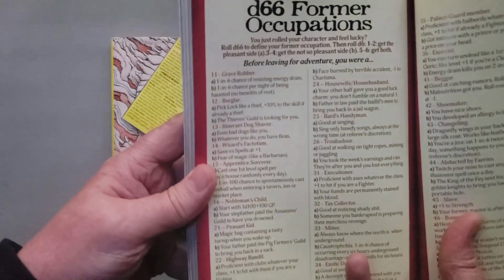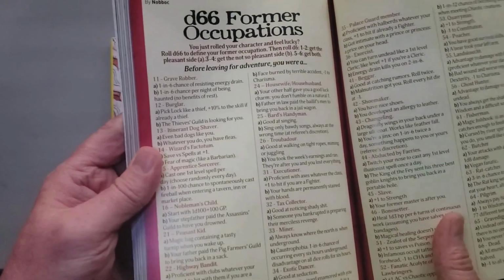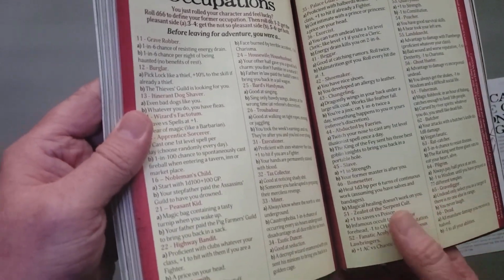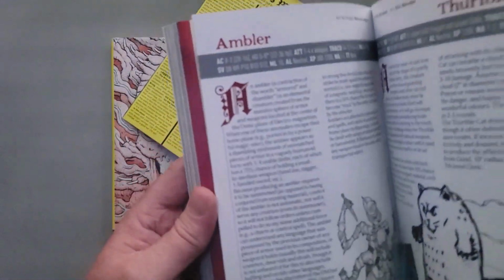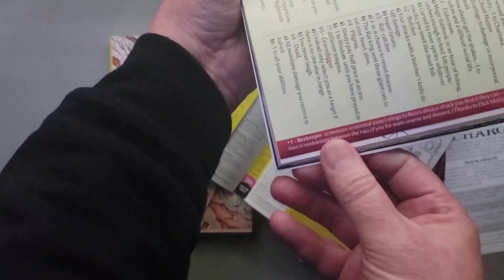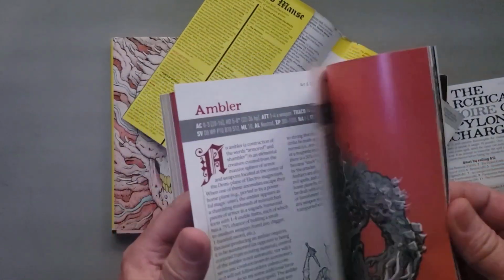But there's just all these fun things in here. You were an itinerant dog shaver, or you were a tax collector, or you were an exotic dancer, or a bone setter, or a zealot of the serpent cult. All these different ideas in here. And then you can see you're using all kinds of fun tools in here, like on the spine of this book. So there's different tables.